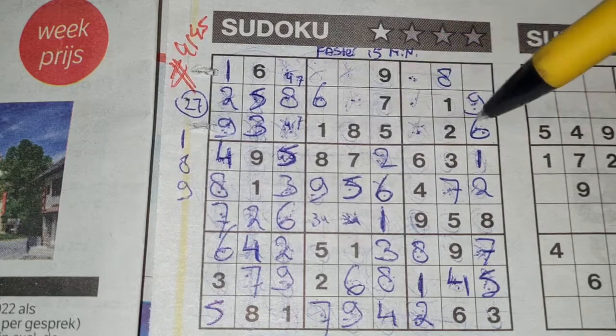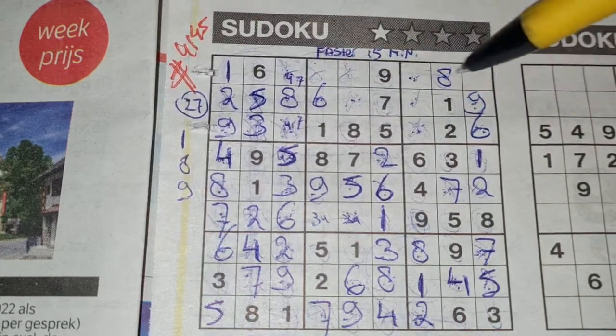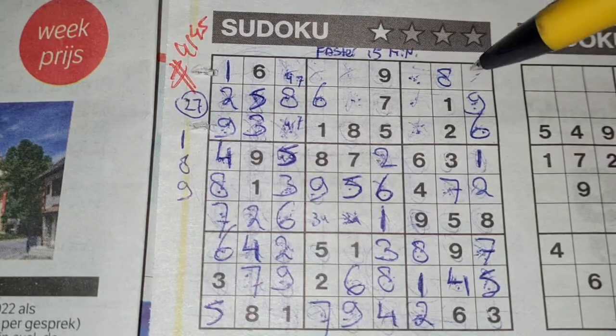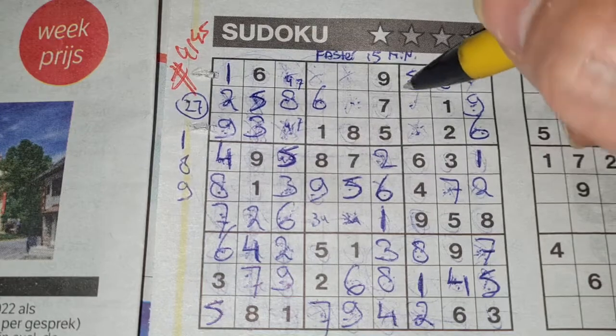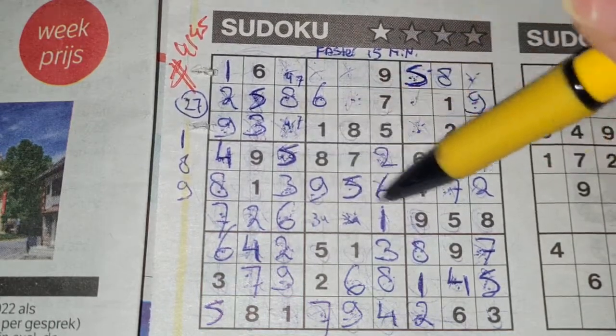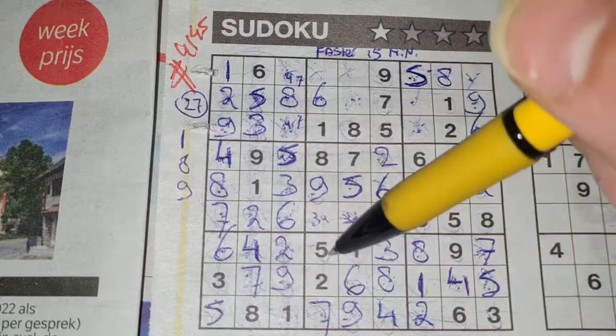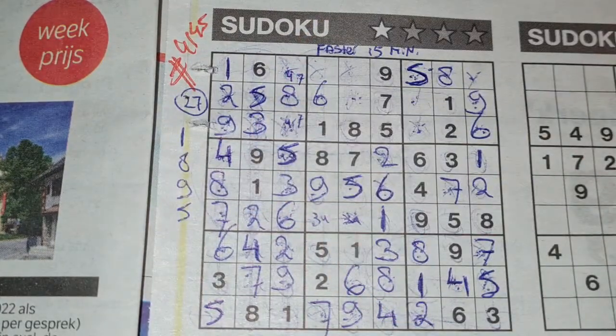So we have a 5 in this row, third row, 5 in the second row, so in the first row, the only 2 places left for the 5 should be here or there. We see that 5, no 5 there, 5 should be there. And all the 5s are used, I can see. This is number 4, number 5. Alright.